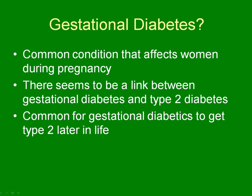Gestational diabetes is a common condition that affects women during pregnancy, and you tend to get diagnosed with it about your 24th to 26th week. If you have previously had gestational diabetes, your doctor will typically test you a little sooner.